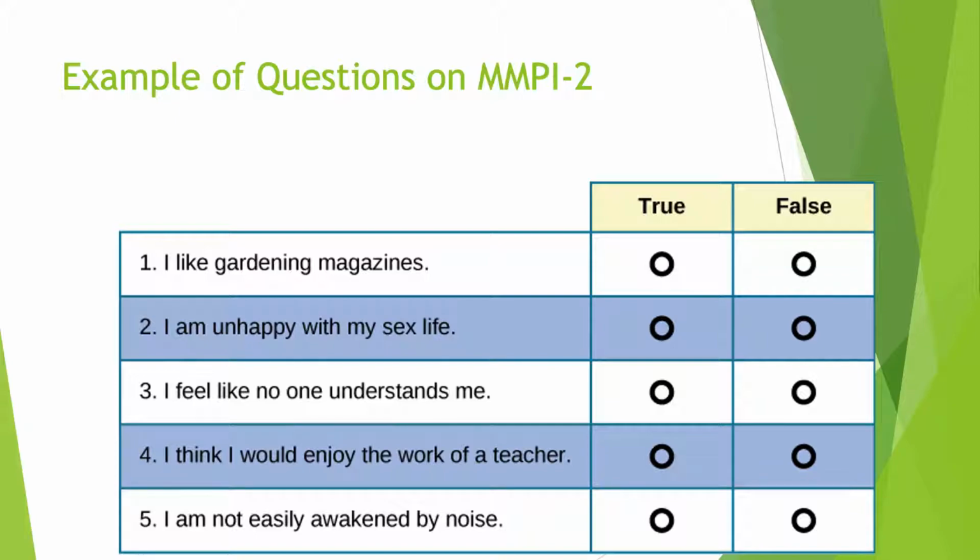Examples of questions on the MMPI-2. Again, these are not exact questions, but these will be examples of something that could possibly be on the test. You will see in this slide that it displays true and false answers. Typically, the test taker will read and decide if the answer will be true or false. For example, I like gardening magazines. Is that true or is it false?